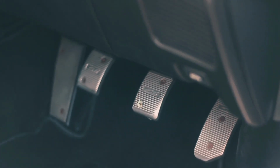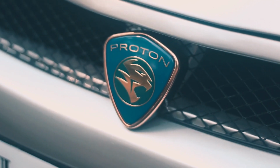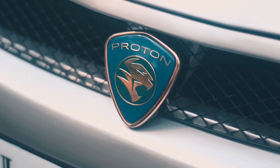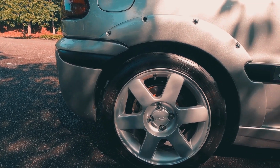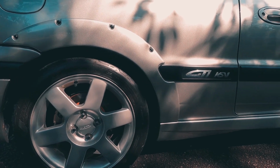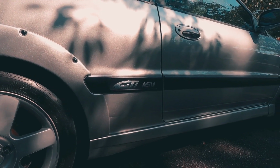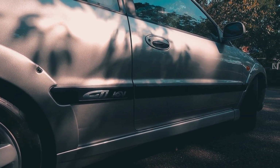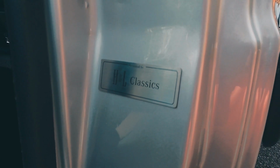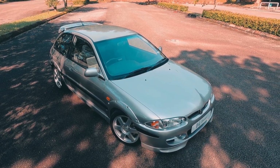Restoration of this Proton Satria GTi has been one of our most challenging restoration projects, largely because sourcing for new original parts for this car is borderline impossible. We didn't include an owner's manual for this car simply because it is not available, new or used. We doubt that we will be able to repeat such a restoration for the Proton Satria GTi to this standard in the future, and quite likely this would be the first and last time we would restore this legendary model.